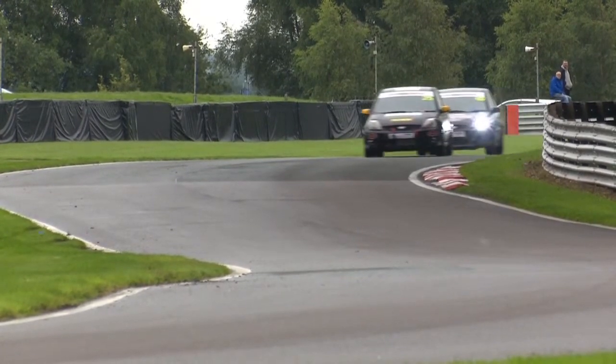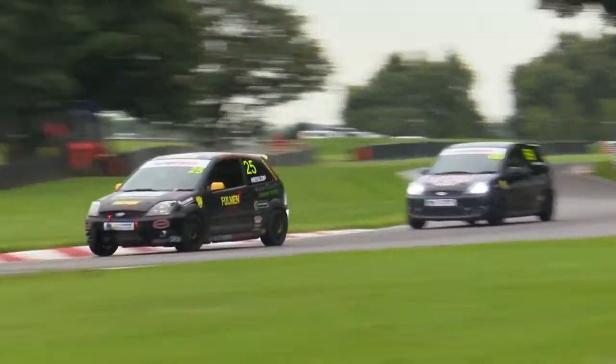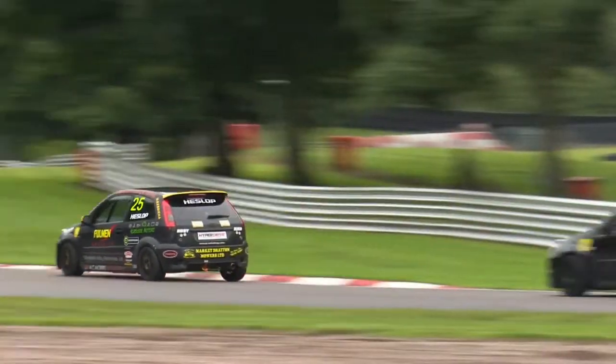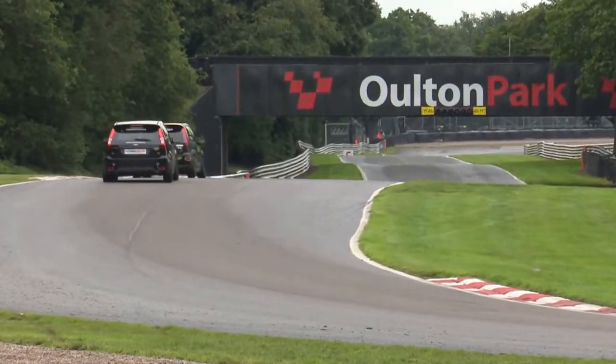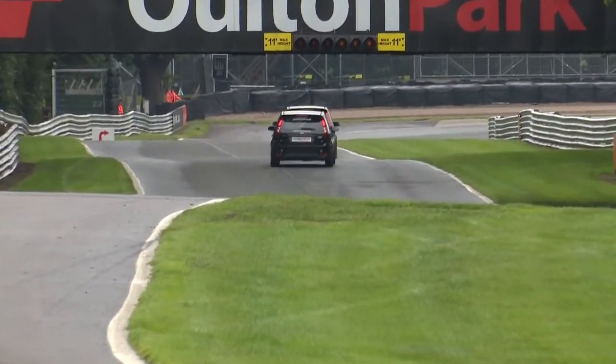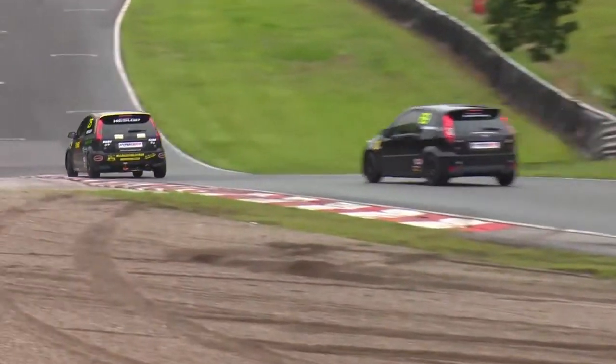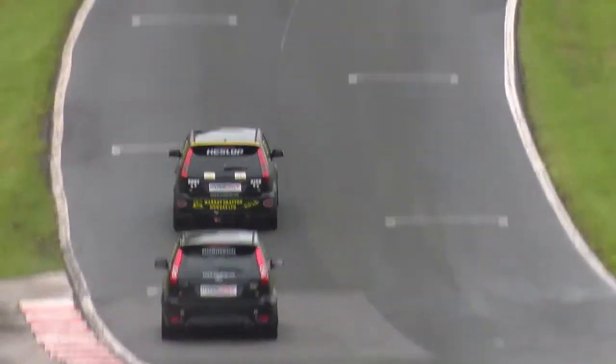They'll come into view any second now, and Heslop has got Robinson all over his tail as he comes into Druids corner. They've got just one more lap to go when they cross the line. My timing screen says about 1 minute 20 to go, so this will be quite intriguing. I've been quite intrigued to see what the battle for third is looking like, because I suspect that Spate may well have been caught pretty quickly, particularly on this lap.